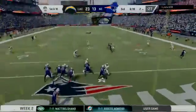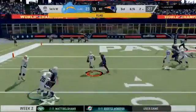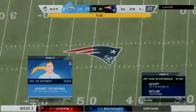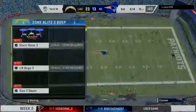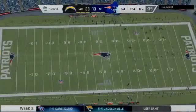Oh, that's you, partner. And he fires one that's intercepted. Picked off by Akello Witherspoon. And he'll take this into the end zone. Now, hold on here. We do have a flag down. So let's see what this is about.